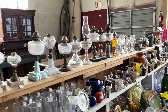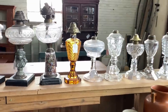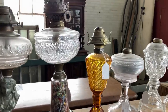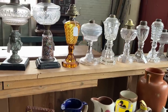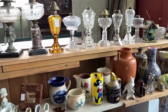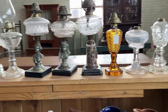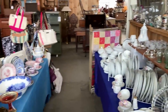I know I've shown you all these oil lamps before. I'm so much more attracted to amber than I used to be. That one's beautiful and could be converted without damaging it to an electric lamp, and that would be beautiful in the autumn season. Looks like it's hand cut there. I might have to think about that to put an electric light bulb on the top. Again, it won't damage it. Could always be converted back to oil again if you wanted to do that.